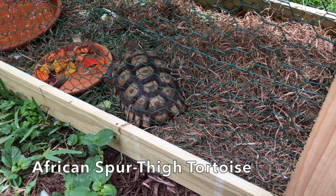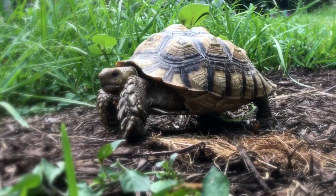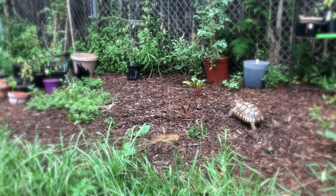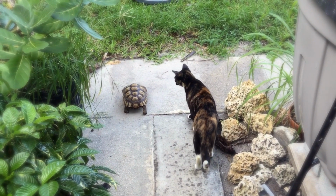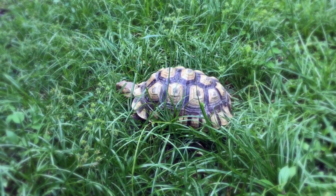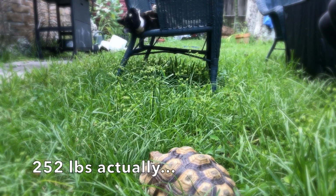African Spur-Thigh Tortoise. Called Spur-Thigh because of those lovely spurs that you see on her front legs. This is a female tortoise. Her plastron, which is her underside, is not concave, it's flat, which is the first sign of her being a female. Right now she's about 10 inches in diameter. She can grow to be about 31 inches in diameter. She weighs a little under 4 pounds right now. She can weigh up to 140. And I think the biggest one in captivity is about 200 pounds.